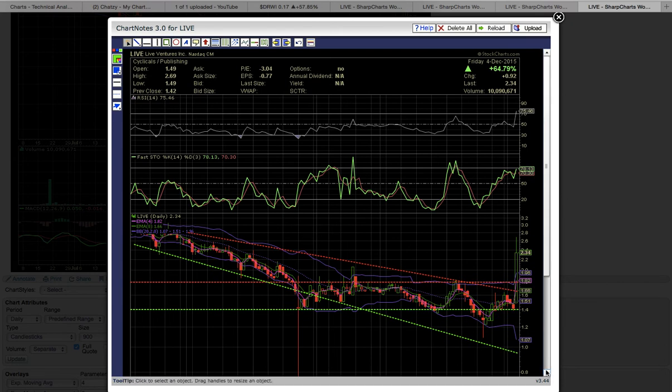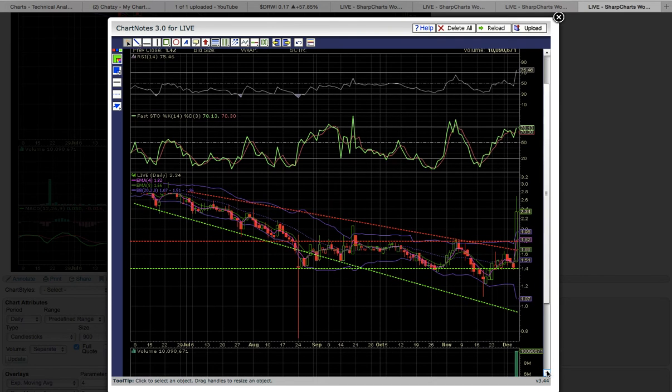LIVE made a very big move on Friday, as you can see with this big green candle, and there was a break above the red descending resistance line and red horizontal resistance line. So there was a break above two key resistance levels on Friday, and the candles are forming above the middle Bollinger Band at 151 and EMAs 4 and 8. So LIVE is in the process of trying to start a new uptrend.